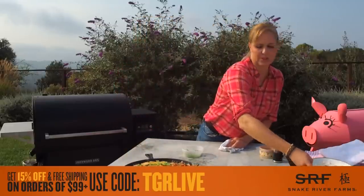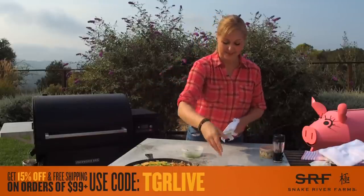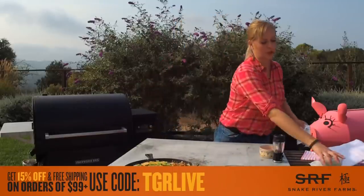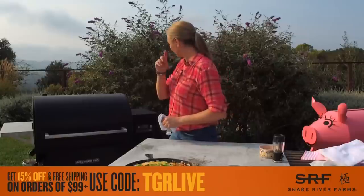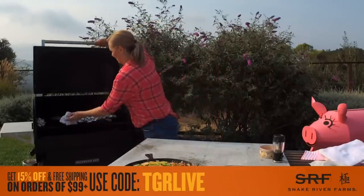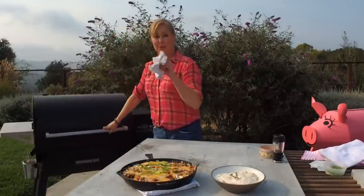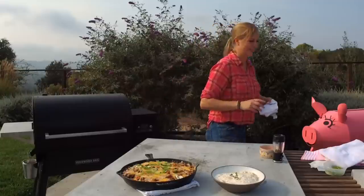Then we've got this gorgeous French onion dip. Yum. And last but not least, I can show you what the artichoke dip looks like on the grill right now. It's probably going to be another 15 to 20 minutes. Can you see it doesn't have enough color yet? But I'm going to show you what it looks like when there is enough color.